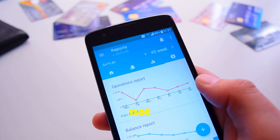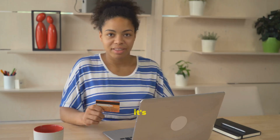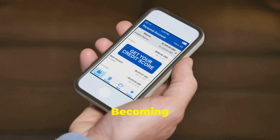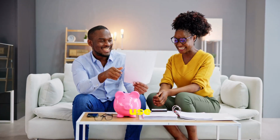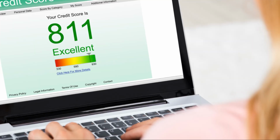Remember, even though you're not the primary cardholder, the account's activity will be reflected on your credit report. So, it's crucial to use the card responsibly and make payments on time if you have access to it. Becoming an authorized user is a great tool to boost your credit, but it's not a magic solution. It's essential to use it wisely, communicate openly with the primary cardholder, and continue practicing good credit habits to build a strong credit history.